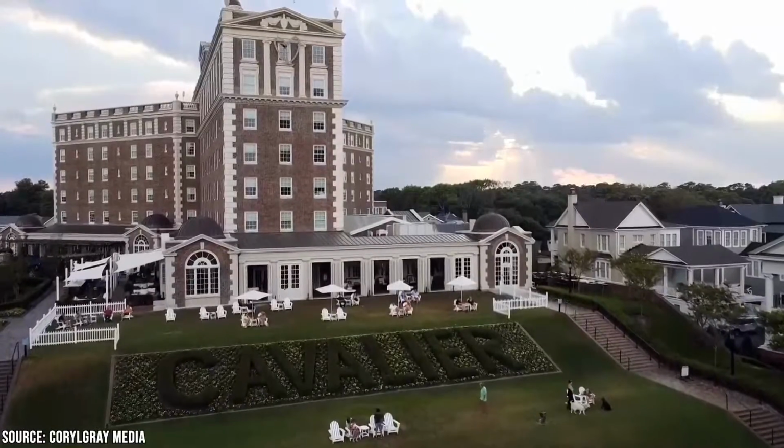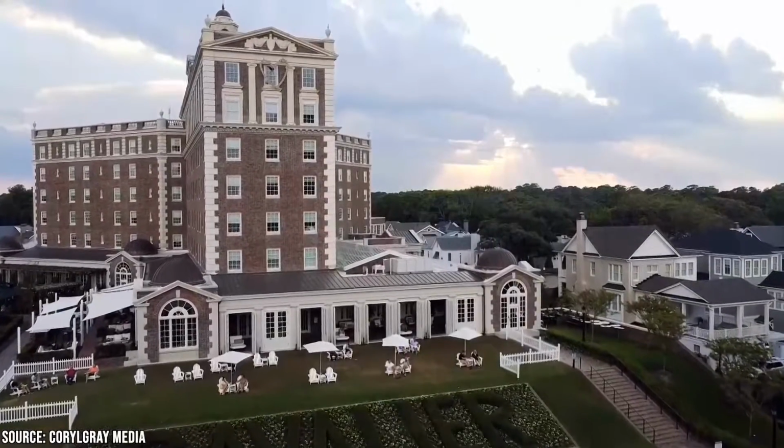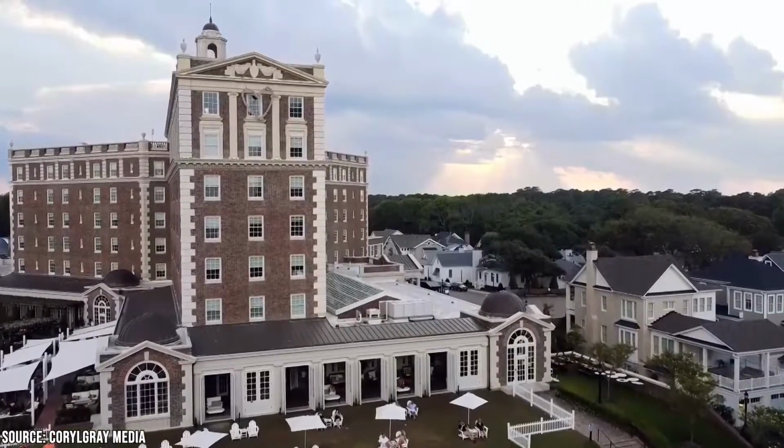There's also the fact that the basement of the hotel contains one of the most acclaimed distilleries in the city. It's called Tarnished Truth Distillery, and its award-winning spirits make the perfect accompaniment for visiting tourists.